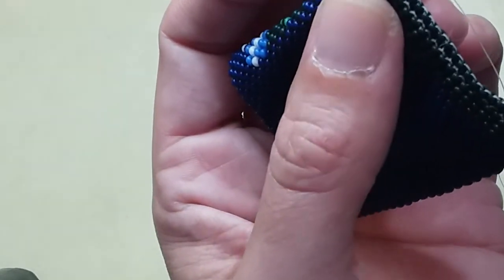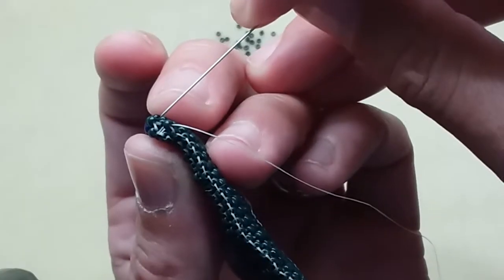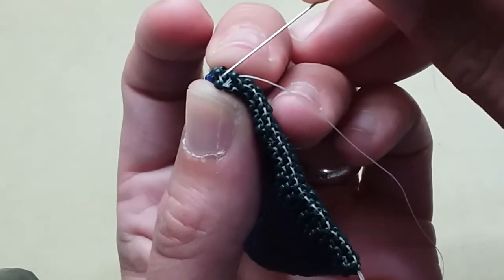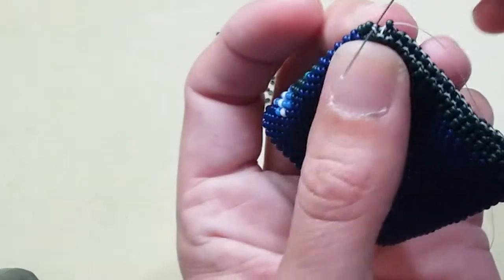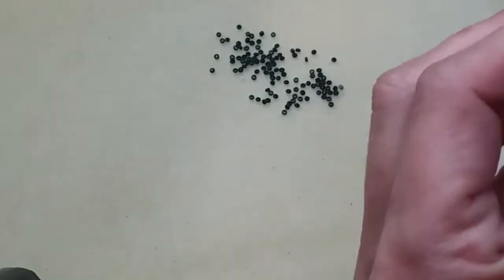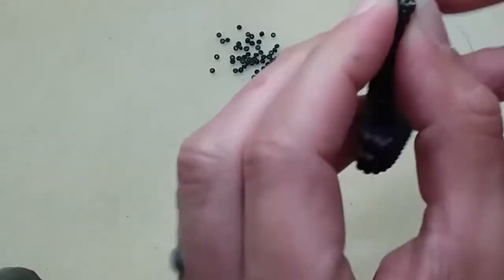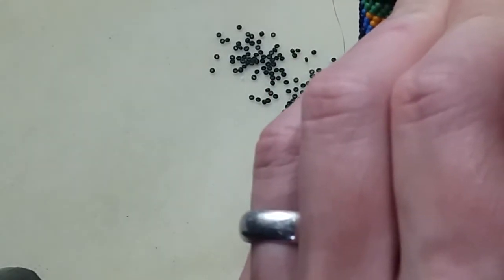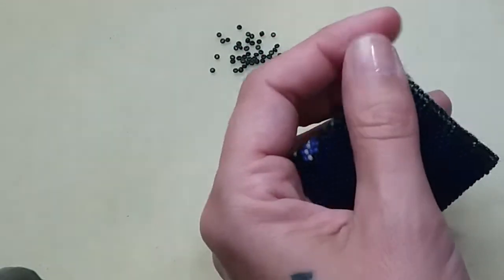And this one's kind of tricky because it's right there on the end. Go through there, and that's our last one. Just like that. If I can get through the bead. Maybe. There we go. All right.